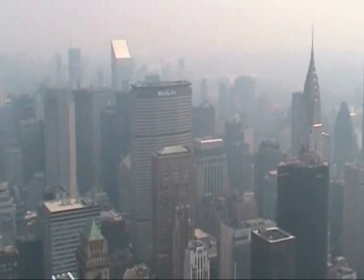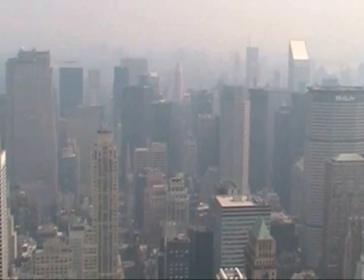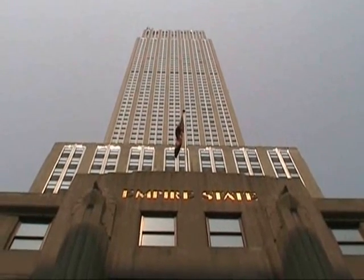So, great views from up the top. I should imagine on a nice clear bright maybe winter's day the view is absolutely spectacular. You can see 30 odd miles apparently, and they actually tell you at the bottom what the visibility is on that particular day.